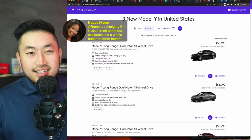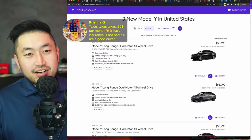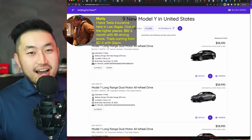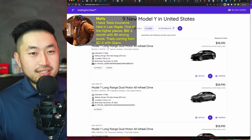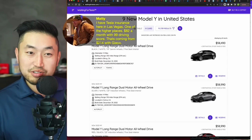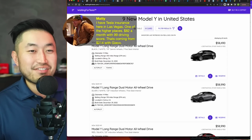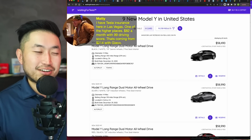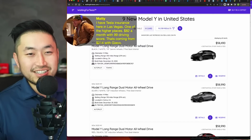Credit score, exactly. Let's see. Texas, $85 a month. Not bad. I like it. That's low. That is low for sure. I wish I had that insurance, right? I have Tesla insurance here in Las Vegas. One of the higher places, $82 a month with a 99 driving score. That's coming from $214 with Geico. Wow, you're saving a buttload of money by going with Tesla insurance. 15 minutes can save you a buttload of money.